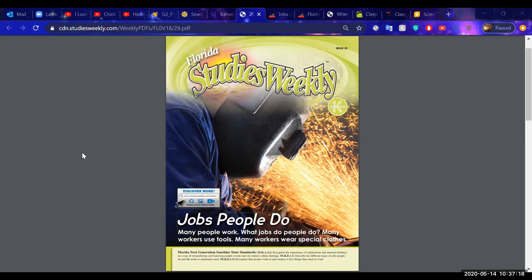So you see that the worker is wearing a mask to protect their face. You also see them in some clothing, some type of uniform, some blue jumpsuit that's covering their body. And then it's really hard to see, but down here they're also wearing protective gloves. Now, as far as the tool, you see whatever tool they're using is creating these yellow-orange things. These are called sparks. A spark occurs when there's a flame.